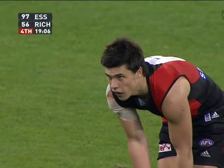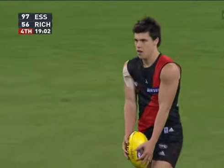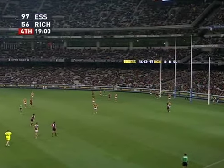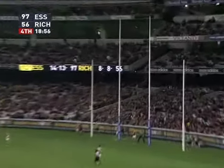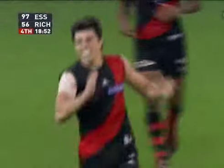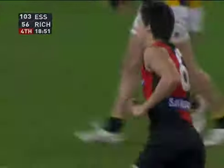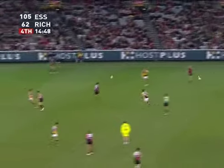So, Angus Monfries, in his 100th game, from 40 metres out, kicked the big goal last week. And that one sails through as well, Bombers by 47. And there are several Indigenous players in the Bombers lineup tonight. He'll get another crack here.